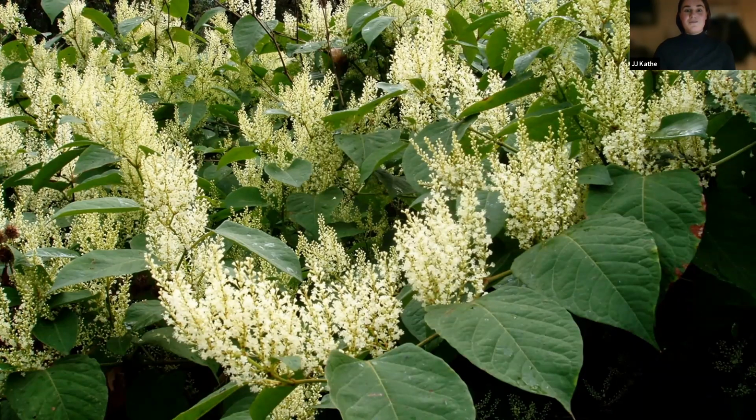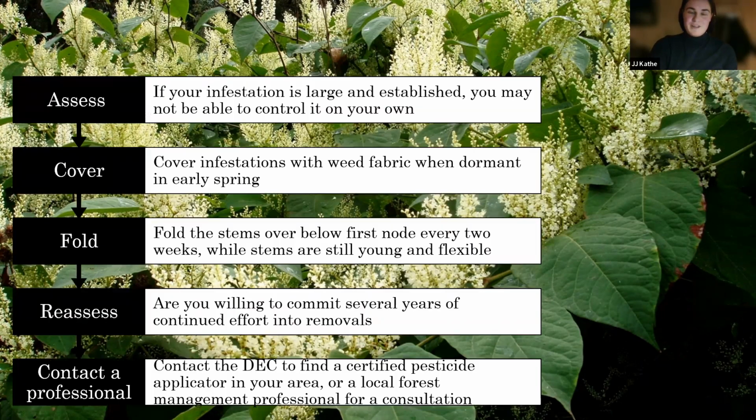And that's why these plants are so successful, because anytime a piece breaks off, it just clones itself. So it's really good at spreading, and that's why it's really hard to get rid of. So that's why I say your first step for knotweed, if you really decide you want to deal with it, is if it's large and established, then you might not want to invest the time in cutting and cutting and cutting, especially because that's not the way to go, which we'll talk about.